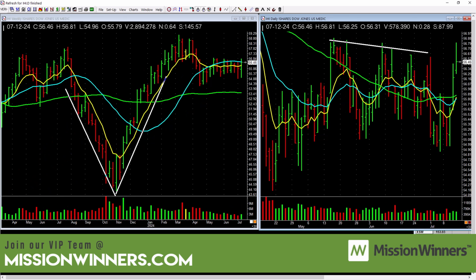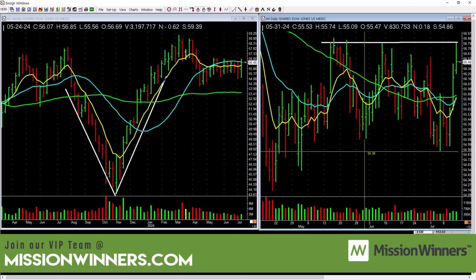There we go. Medicine is showing some strength here. Look at the weekly base. Look at the daily. And I'll take this line off, and I'll draw you a line to make it easy for you. Just connecting the highs there. It's nothing fancy, folks. So what does it need to do?